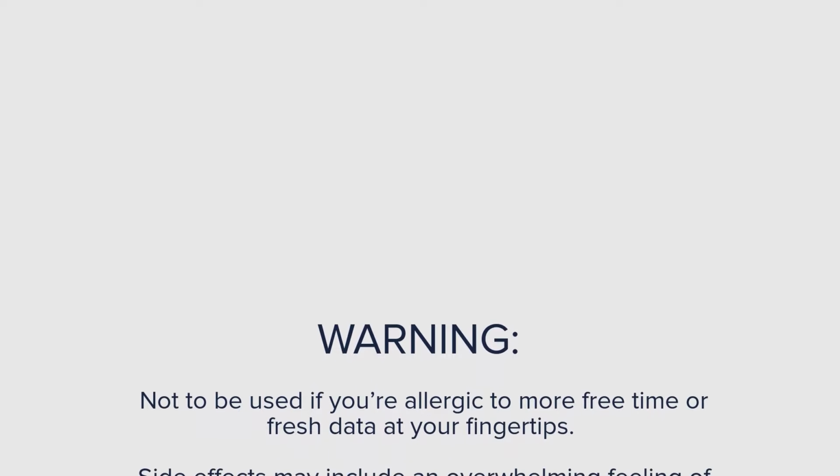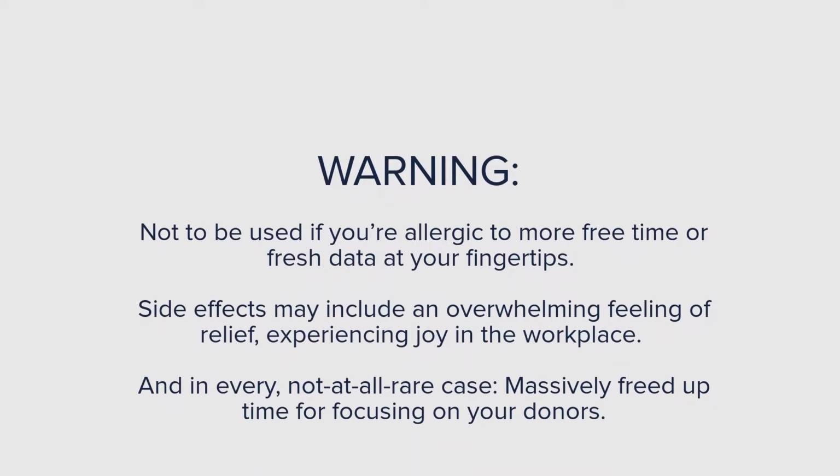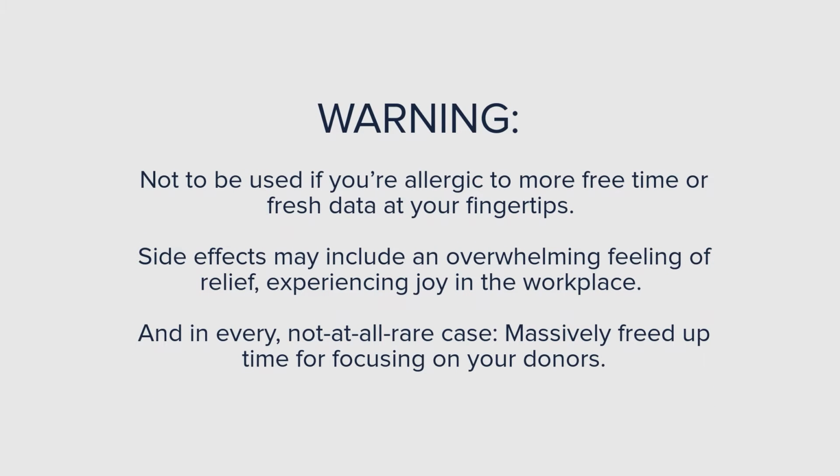This product is not to be used if you're allergic to more free time or fresh data at your fingertips. Side effects may include an overwhelming feeling of relief, experiencing joy in the workplace, and in every, not at all rare case, massively freed up time for focusing on your donors.